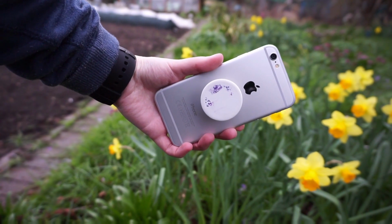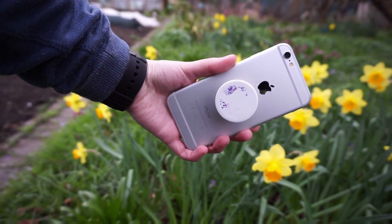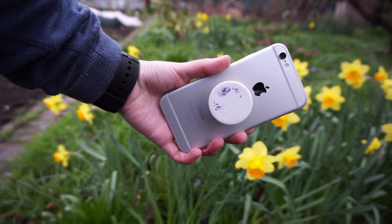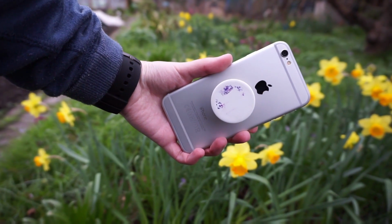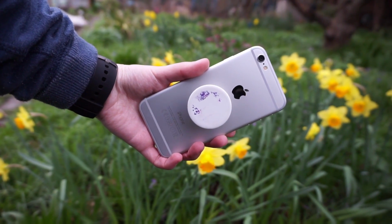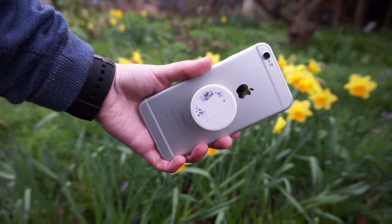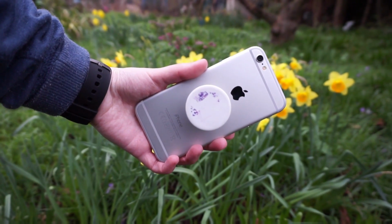So to conclude, in my opinion, the iPhone 6 is still a great phone in 2017, and as long as you don't mind a slightly slower phone with a pretty rubbish front-facing camera and slow Touch ID, I would say that this is still a great phone, especially if you don't want to spend a fortune, and if you're not too bothered about having the latest gadgets.